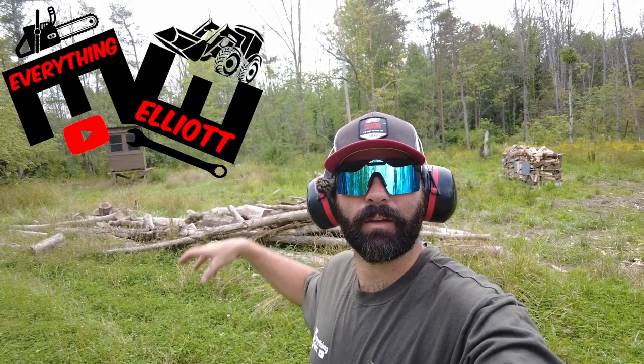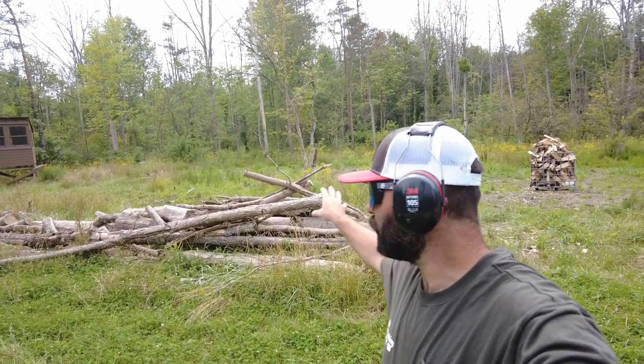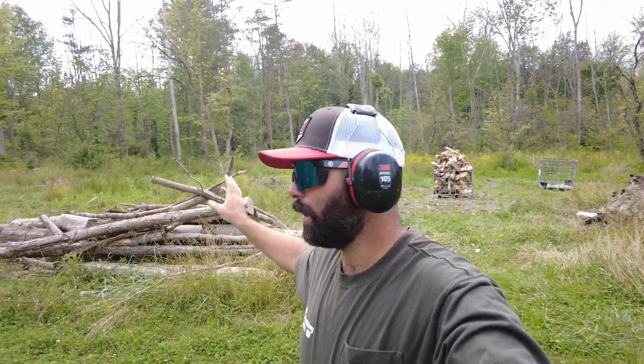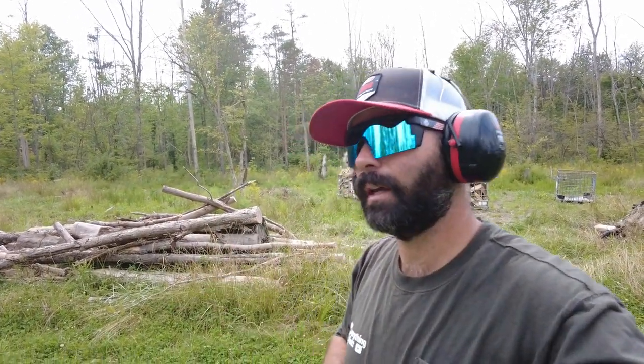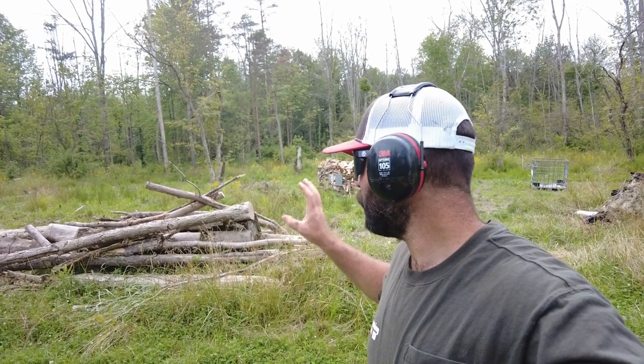We're standing in my food plot. This is where I've been cutting this wood. You see, I still got a little bit of a pile of logs here. We got some split wood behind me, and we are reaching a time that, well, I'm behind schedule, and this food plot needs to get planted.